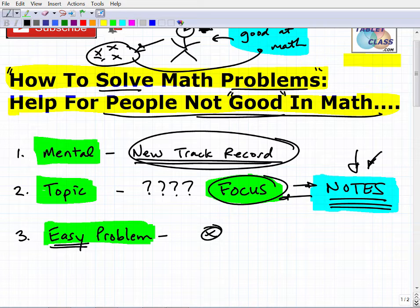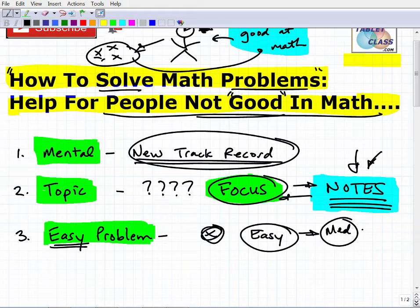Well, you should have material from class, because your teacher starts off with the real easy stuff. Here's how most teachers construct a lesson plan. They'll teach you the easy stuff, and then they'll get into the more medium level stuff, and then eventually they're going to teach you the advanced stuff. They're never going to not teach you the easy stuff first. I mean easy problems, more basic problems. They're going to build you up.